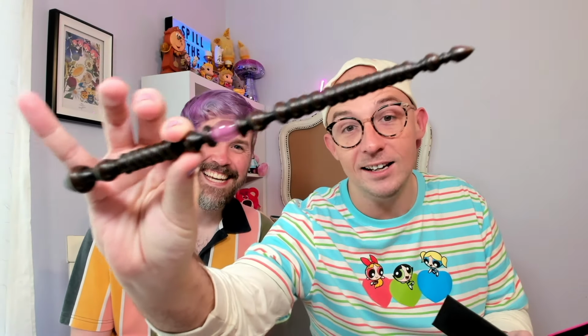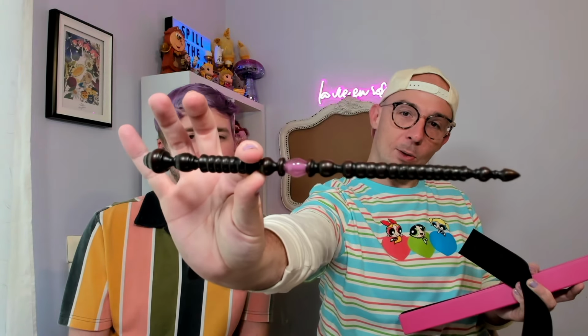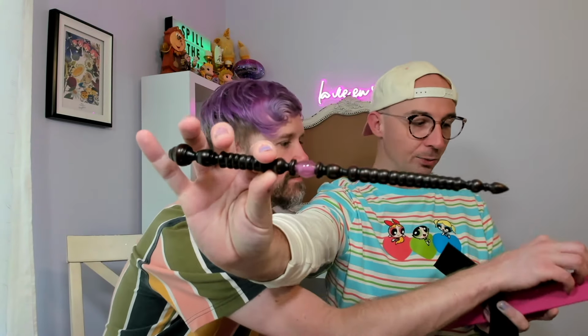Ever since I laid eyes on this, I was like, if I'm going to be buying wands at those parks, that's the one I want. It's so pretty with this little pink detail in there. Obviously, she's a pink lady, but it's just beautiful. I don't know what I'm going to do with this, but I really do want to put it on display.